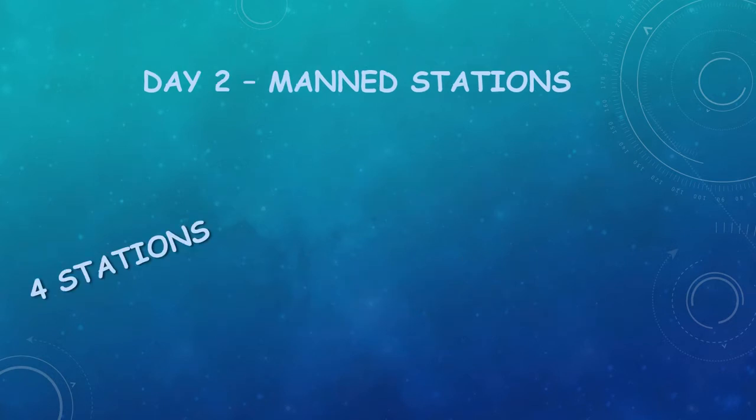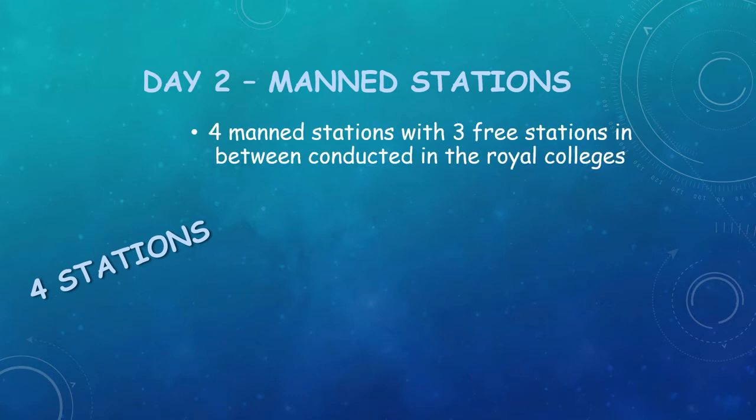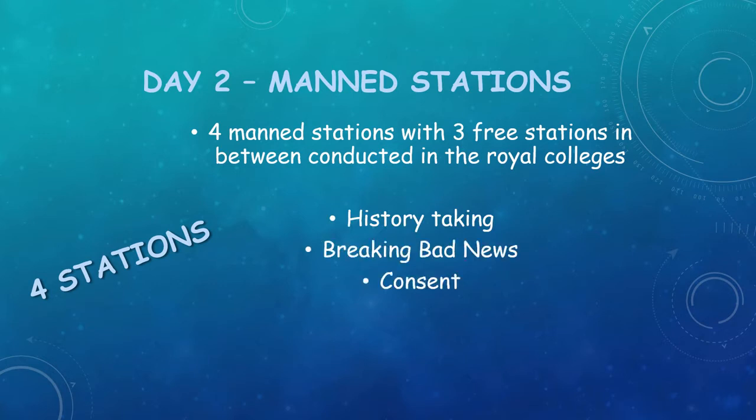Coming to the man stations, it is usually conducted 1 or 2 days after the non-man stations which were conducted online. There will be 4 man stations with 3 free stations in between, which are conducted in the Royal Colleges. You will be given either history taking, breaking bad news, consent, explanation or examination. Nowadays the examination was most commonly flexible nasal endoscopy, or FNE, but it can be anything like examination of the ear, nose, throat or neck, or thyroid, anything can come.